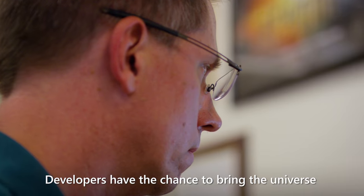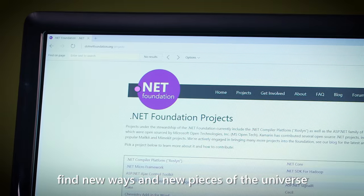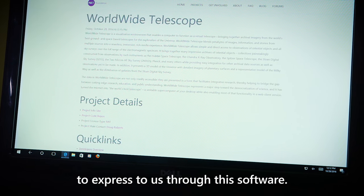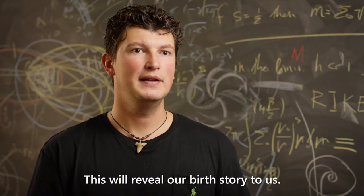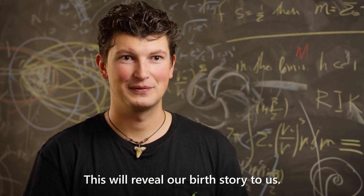Developers have the chance to bring the universe to all of the devices we use in our life, to find new ways and new pieces of the universe to express to us through this software. With Planet 9, the amount of additional information that we will learn will be staggering. This will reveal our birth story to us.